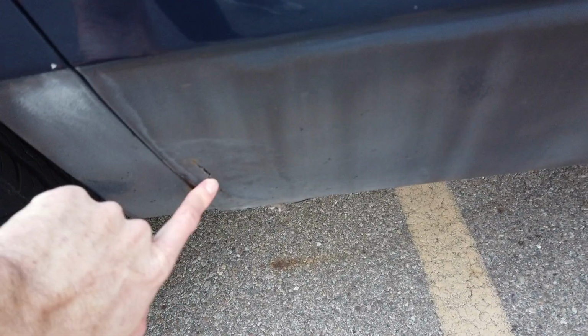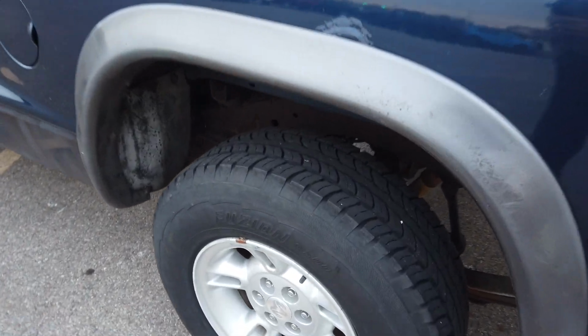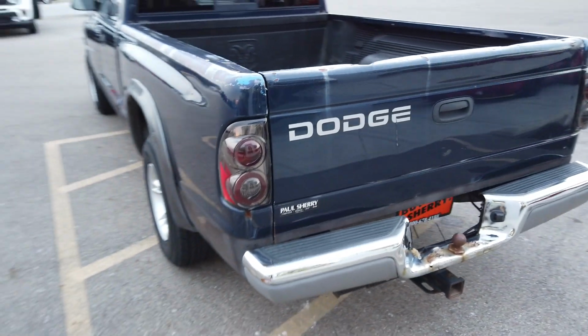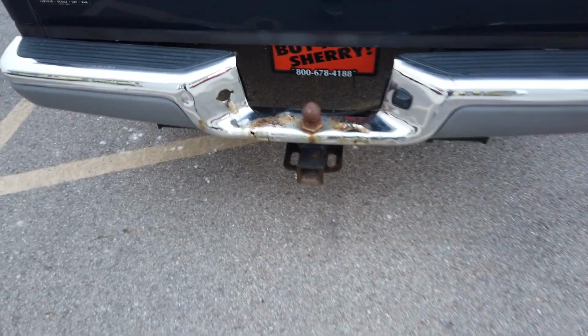Looks like some rust showing up down in there. Someone might have done a little bit of body work. Clear coat coming off the bed rails here. Rear tires look good though. Rear tires look like they have a lot of tread on them. Got some aftermarket tail lights on it. Bumper assembly starting to rust out a little bit.